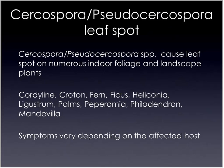And so now I want to talk about some of the common and, what I consider, economically important plant pathogens. And of course, when we talk about common and important, when it comes to plant pathology, we've got to include the fungi. Fungi are the major players, and this first group I'm talking about happens to be Cercospora. Taxonomically, some Cercosporas are now in Pseudocercospora, but the bottom line is this is a fungus that causes leaf spots on numerous indoor foliage and landscape plants, and also bedding plants and woodies.